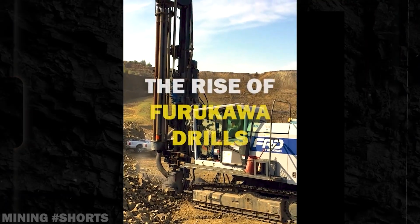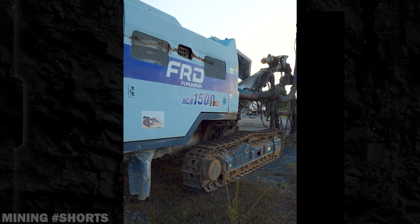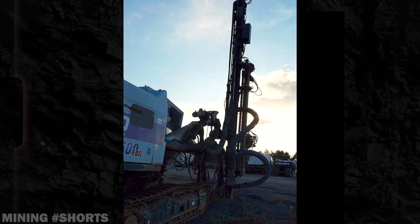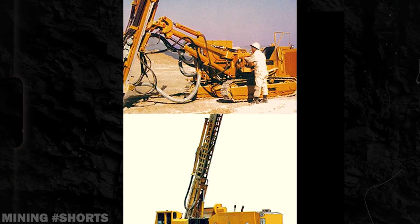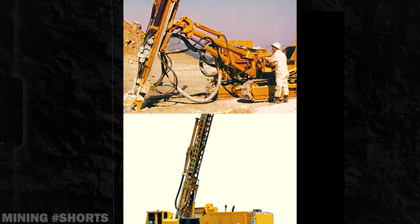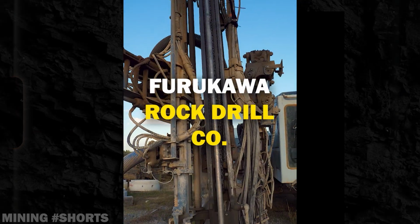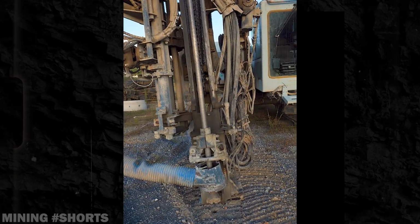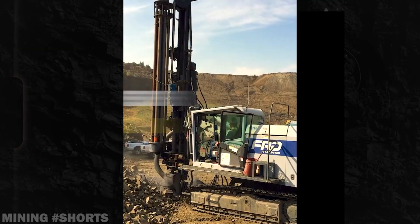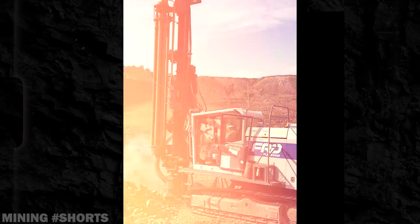Is Furukawa slowly becoming the new Atlas Copco? Clearly not as well known as Atlas Copco in the United States, Furukawa is a pure staple in Japan, with the brand producing all sorts of drilling equipment for mining and quarry operations since 1875, almost 150 years ago. Known as FRD, standing for Furukawa Rock Drill Company, Furukawa commands approximately 40% of the Japanese market for hydraulic breakers and leads with a 65% share in the Japanese market for hydraulic crawler drills.